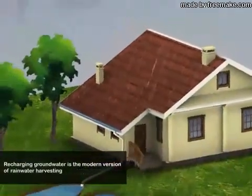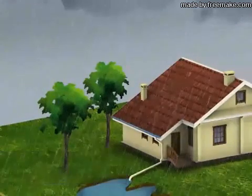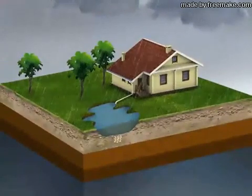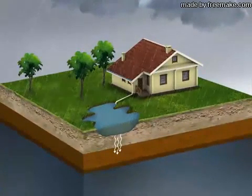Recharging groundwater is the modern version of rainwater harvesting. In this, pits, trenches and dug wells are constructed to collect water. The collected water then feeds and raises the level of groundwater.